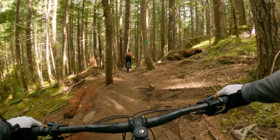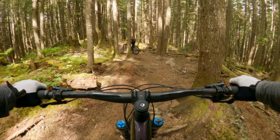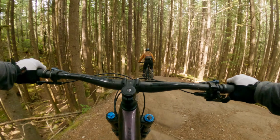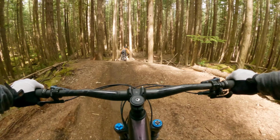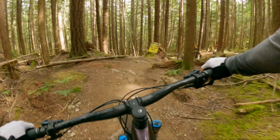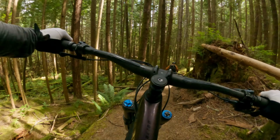Okay, second lap on Rupert. This one has some really cool features. Oh, and this new berm here. And here, look at that. Sweet.